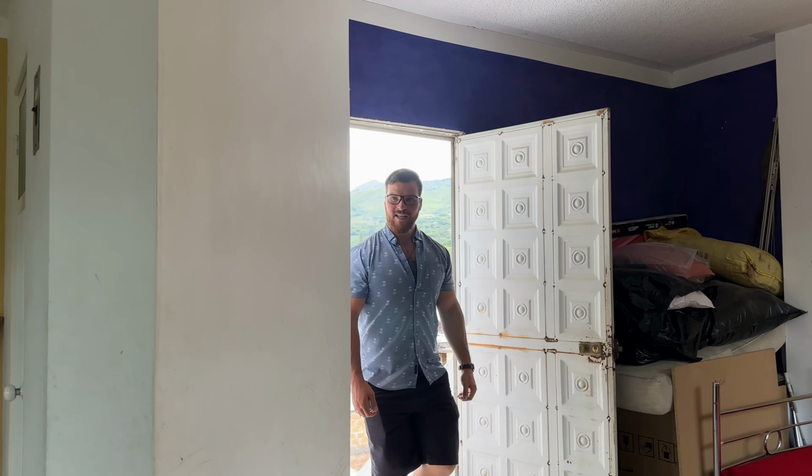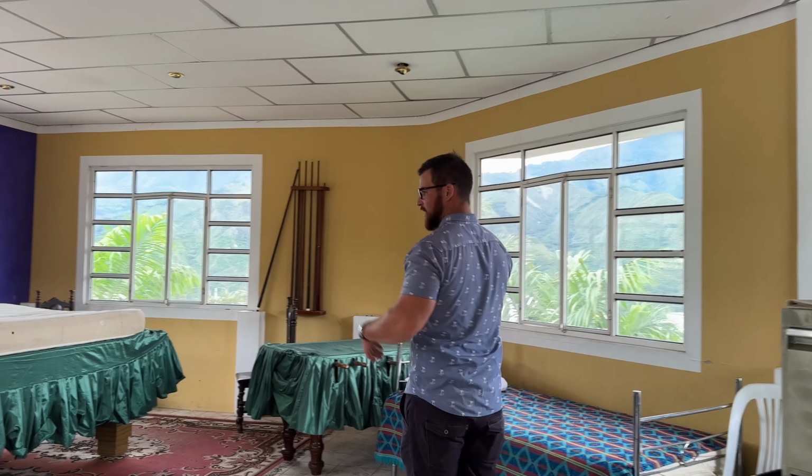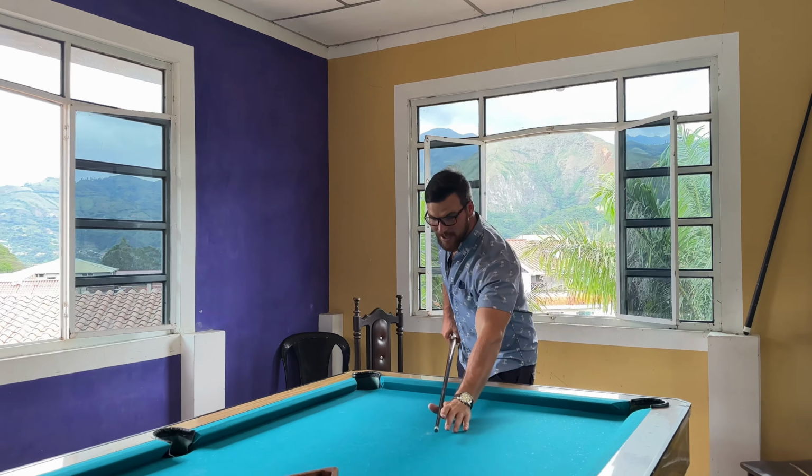And then here is the 3rd floor. So as you can see, lots of beds. We have a good amount of space here. There's also a bathroom, multiple beds. There is a pool table. So right here we have the pool table, which is great if you want to come play some pool. As you can see, boom, we couldn't find the balls. They're hidden somewhere in a box.